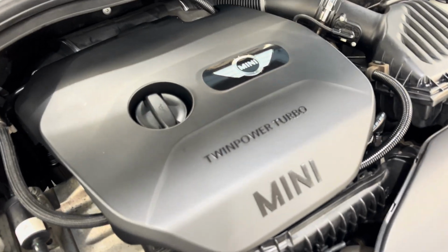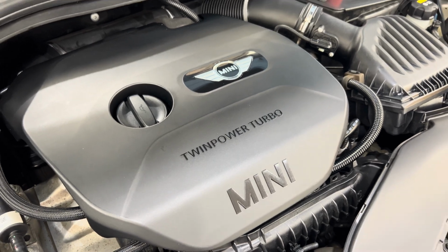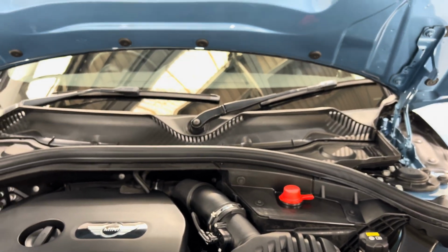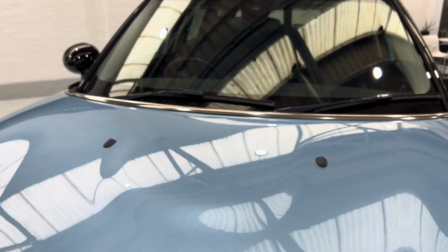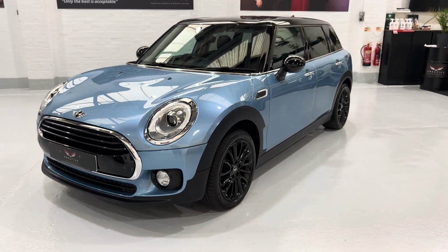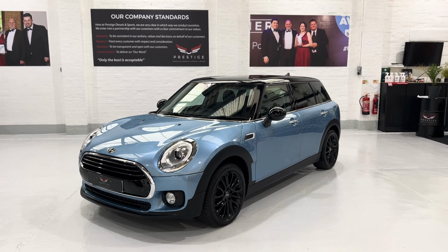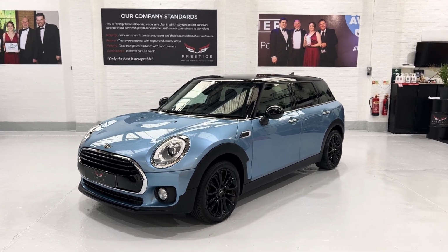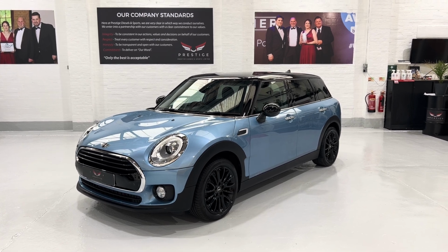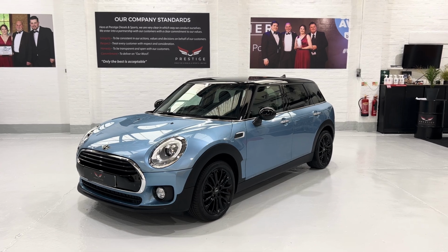We've got the twin power turbo, so a twin scroll turbo on this engine. All the MPGs should be in the advert because I've forgotten to check them on this engine, but they're pretty good power for a small car. So there we have it, our Mini Clubman Cooper Auto. Nice low mileage, service history, all ready to go.